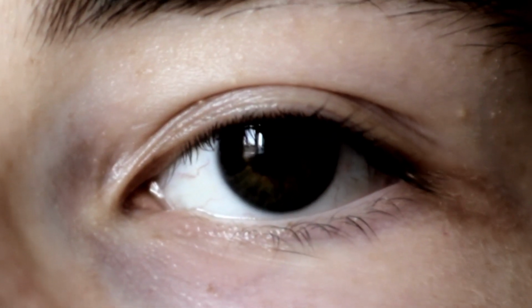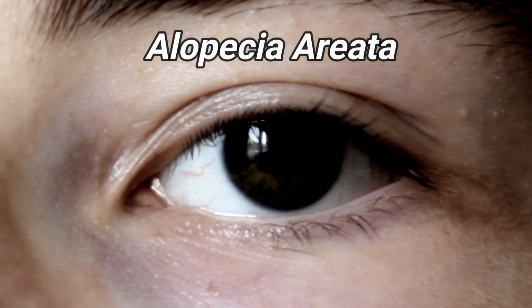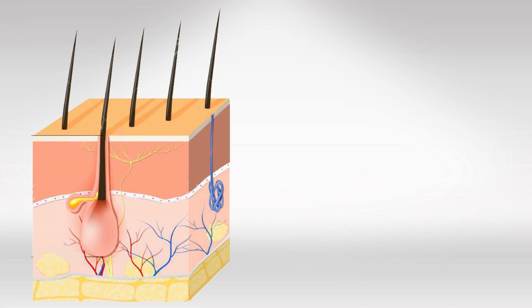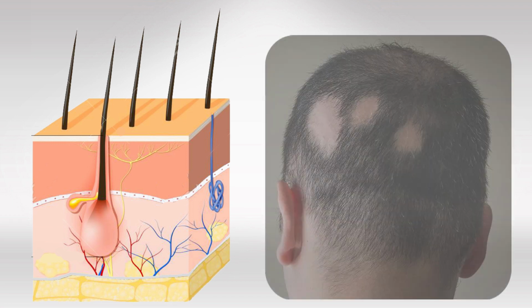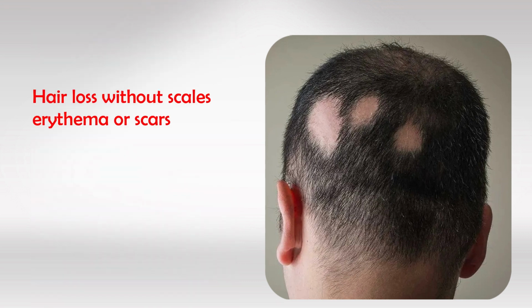Welcome back. In this video we'll be talking about Alopecia Areata and we'll summarize the high-yield notes. It's an autoimmune disorder against the hair follicles, which are underneath the skin. This causes the hair to fall out from its roots and does not cause any lesions outside the skin. And this is highly distinctive. So other than hair loss, there will be no scaling, no erythema, no scars, nothing at all.